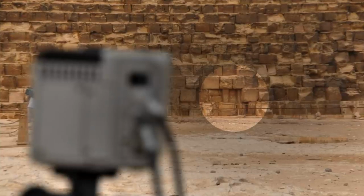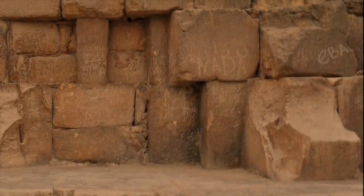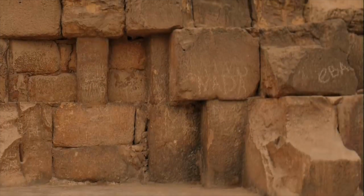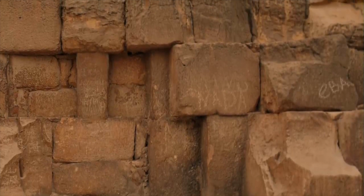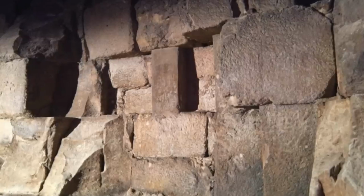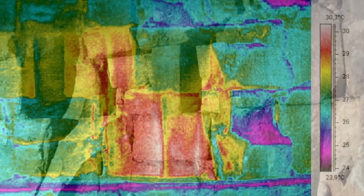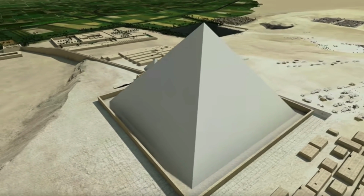Looking at this specific area of the pyramid, some of the masonry gaps do look large enough to insert an endoscopic camera, and even if they're not, a small drill hole could reveal what the thermal anomaly actually is. This is relatively easy work, causing minimal damage to the pyramid, and the potential findings would not just make headline news around the world, but could tell us how the Great Pyramid was constructed.